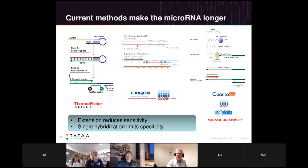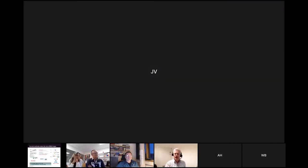And indeed, if you look at the methods that are currently being used, they all somehow make the microRNA longer. The reason is very simple: a microRNA being about 22 bases, you can't really fit two regular PCR primers on that little stretch of RNA. So you have to do something. The strategy is to make it longer. You can use a hairpin primer, you can extend it by tailing, or you can ligate something to it. Those methods work, but of course, if you add another chemical reaction, you're automatically compromising the yields.